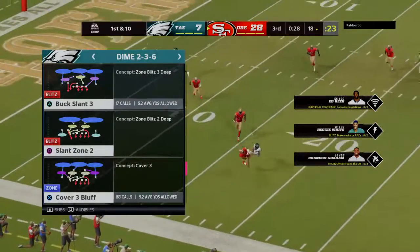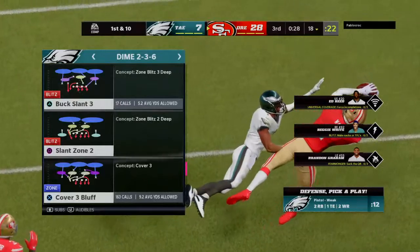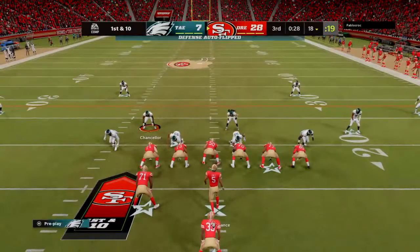Ordinarily, we look at the offense and say, what's going on with your scheme? Maybe we should look at the defense and just give them a whole lot of credit. They've got them frustrated right now. The San Francisco offense ready to start their next drive.